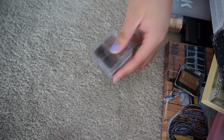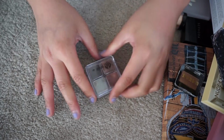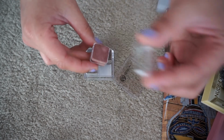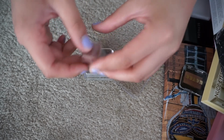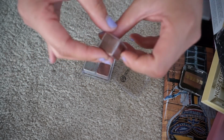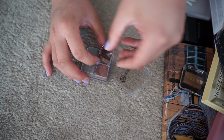Okay, looks like this is the last one. This is the Body Shop Shimmer Cubes palette in number 7, and they're mostly neutrals. There is a gray here, and every single cube has its own little lid, which is like a lot of packaging. It's kind of appealing actually, and they're super deep. Like, this amount of shadow will last you forever.